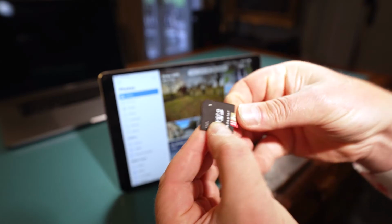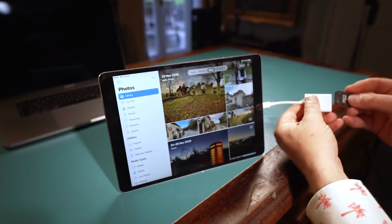Now the first thing you'll have to do when you get home is import any footage you shot on things other than your iPhone. For example, my drone stores film on a micro SD card, which I plug into an SD card adapter and then into my iPad and then import them.